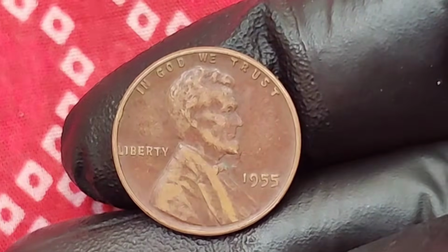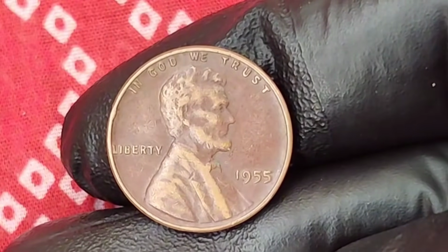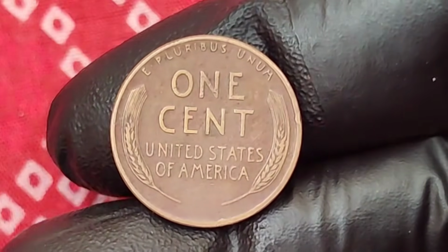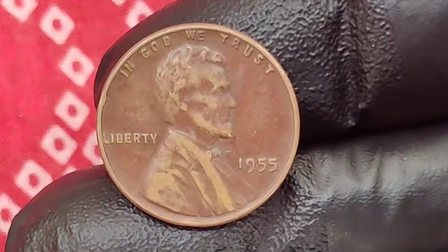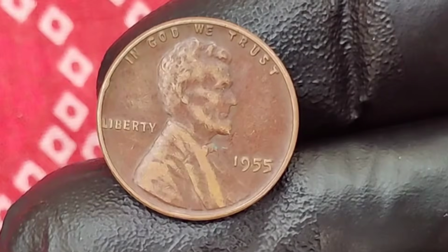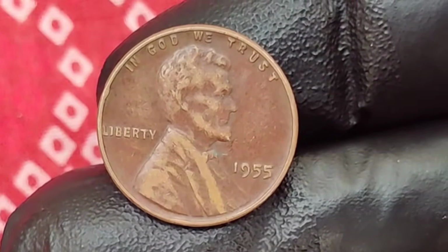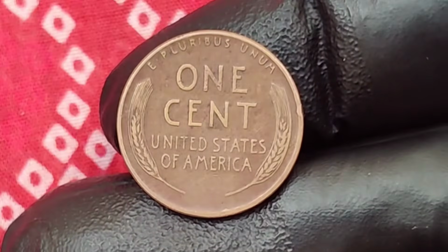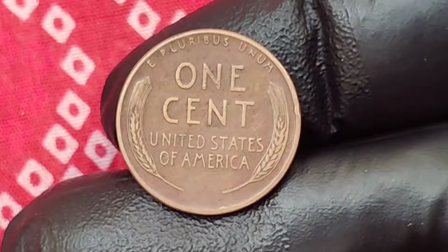And here's the best part. The market for this coin isn't just steady, it's rising. Each year, more collectors compete for fewer surviving examples. And every time one of these coins is sold, the next one climbs even higher in price. Experts say the 1955 wheat penny's visual character, that natural copper mixed with green patina, gives it a one in a million appeal. It's not just rare, it's art. It's the kind of coin that looks ancient and eternal at the same time, a silent fusion of history and mystery. For collectors, here's what to look for.